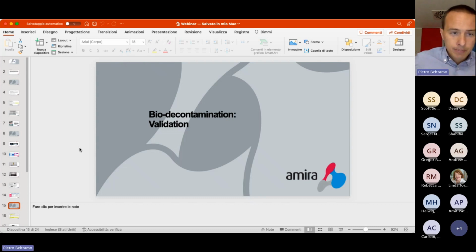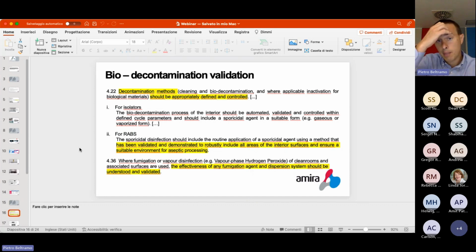So we discussed validation, or we said that an aerosol may be difficult to validate. So it's fair now to spend some words on what validation means when you're talking about biodecontamination equipment. Of course, everything should be properly validated, defined, and controlled. Of course, it depends on the different application. Annex 1 puts a lot of attention on validating. There is also a nice chapter explaining the effectiveness of any fumigation agent. The dispersion should be understood and validated, speaking about VHP in clean rooms.